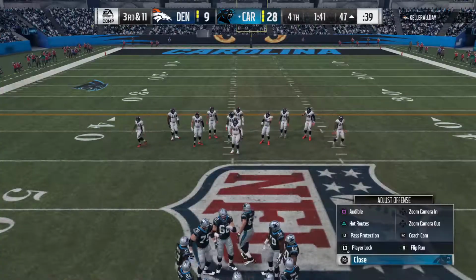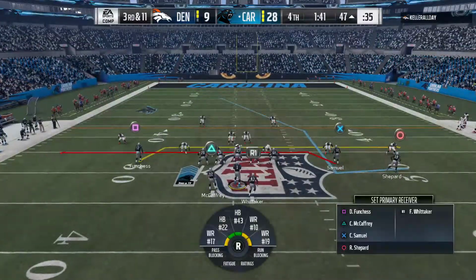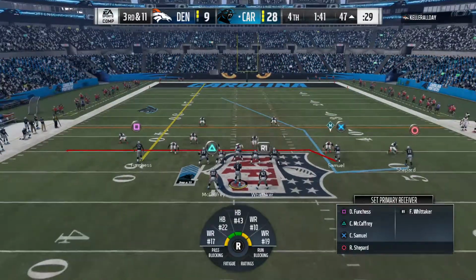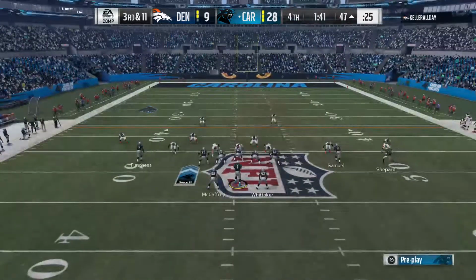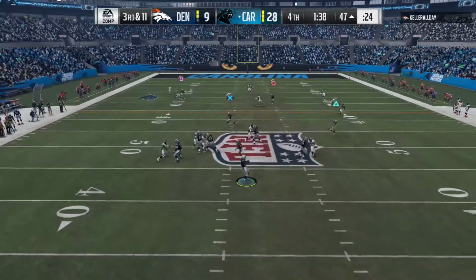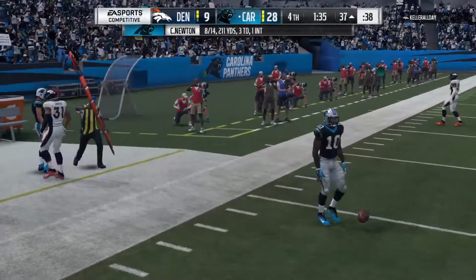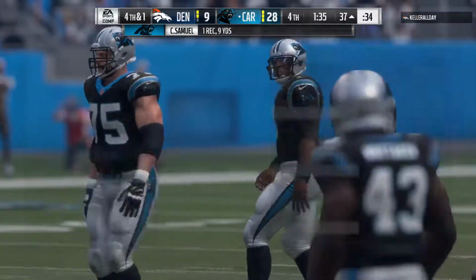The Panthers on 3rd down. Just 1 for 3 thus far. This is 3rd and 11. From the gun, here's Newton. This one complete to Curtis Samuel. And he'll go out of bounds after taking it a little further down inside the 40. They do get 9, but it leads to 4th down.